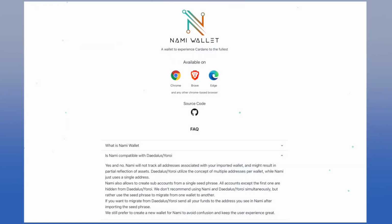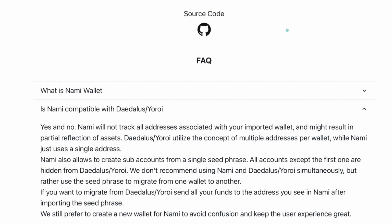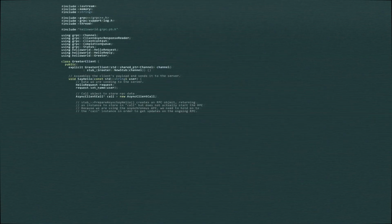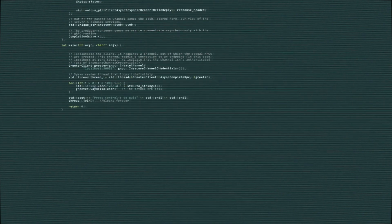So I did speak to that in the update that I did last week about it was the NAMI wallet that they had added and done the first end-to-end transaction. Someone did actually ask, is that the only wallet you can use? No, it's not. So you can see right here, they're working to integrate additional wallets, building out the ISO dashboard, translation, error state handling, and writing Selenium tests to test the product end to end. They also worked on integrating with a new set of back-end APIs that the infrastructure team built.